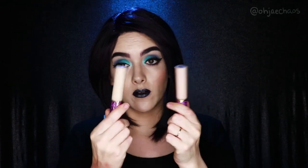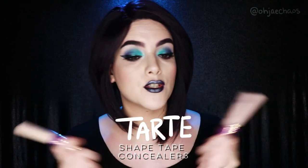The hype is real with the Tarte Shape Tapes. I'm just saying. They are amazing. For a while, I didn't buy into the hype because I'm like, oh, everybody's hyping it up, blah, blah, blah. They might be getting paid, blah, blah, blah. No! They're that good! Holy crap, they're so good! A little goes a long way.